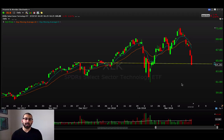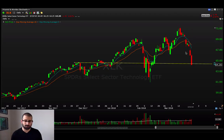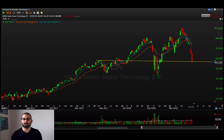Finally, XLK. The reason I want to bring up XLK is because this is actually still 4% above its 200 SMA. So yes, it suffered a good amount of damage this week for sure. 7.6% to the downside. This thing is again unwinding here with these consecutive gaps, just like the Qs. But to give you that perspective here, this thing is still 4% above its 200 period SMA.